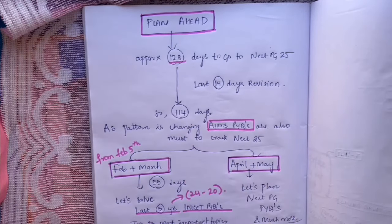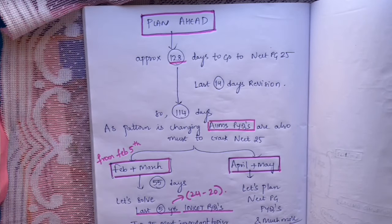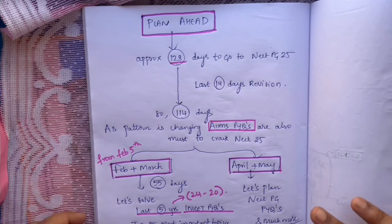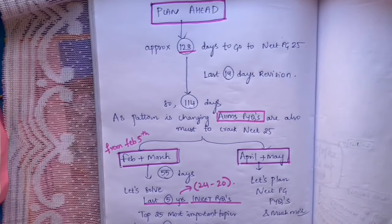As the pattern is changing, AIIMS questions are also a must to crack the NEET 25 exam. As you know, the NEET 24 pattern has changed entirely, and we have even seen some questions from the AIIMS pattern. So what my plan is, I don't want to post random questions because your time is valuable.